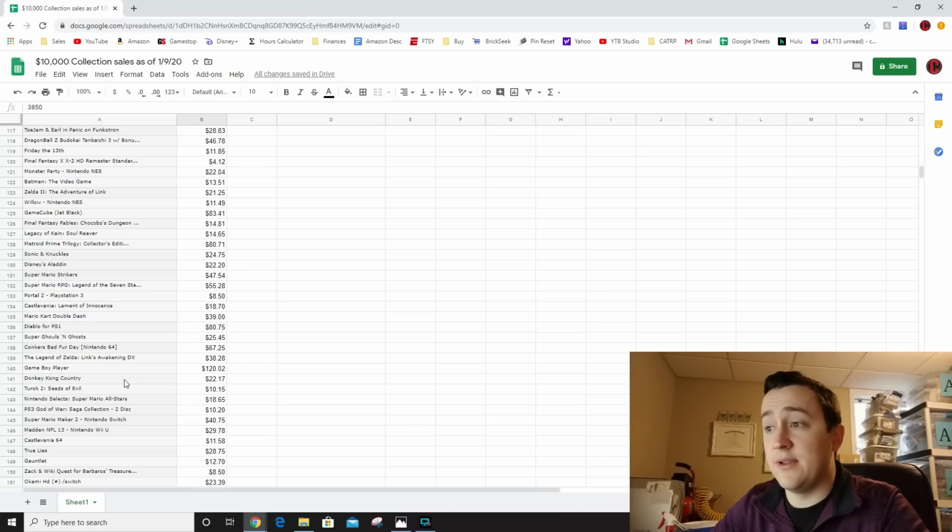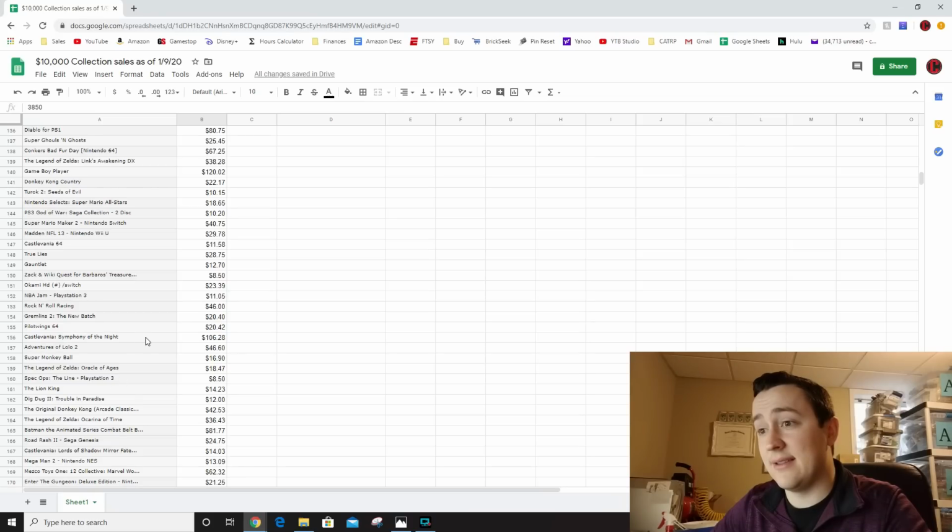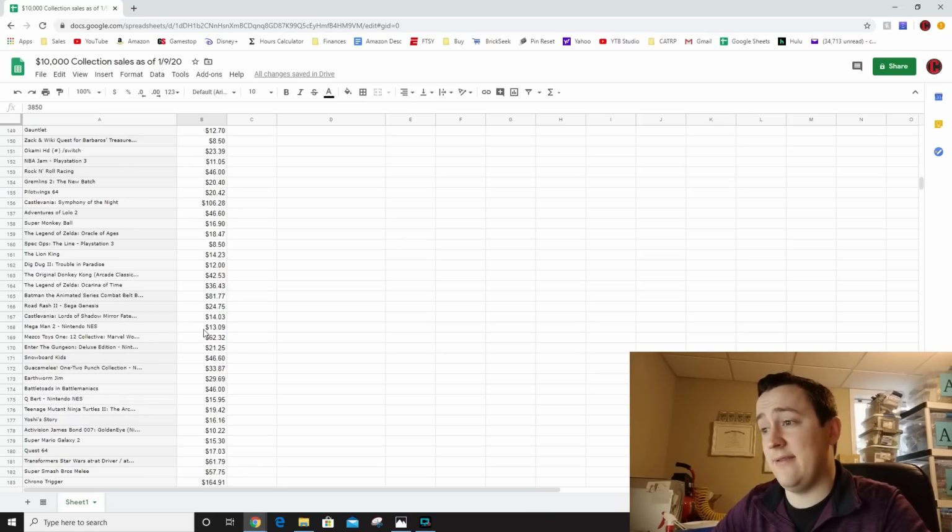Game Boy Player, $120 after fees. That's awesome. It had the disc with it. You can see Conker's Bad Fur Day for $67. Diablo for PS1, $80.75. Just crazy stuff. Castlevania Symphony of the Night, it was Black Label, $106 after fees. Batman the Animated Series, here's another one of those toys, $81.77.